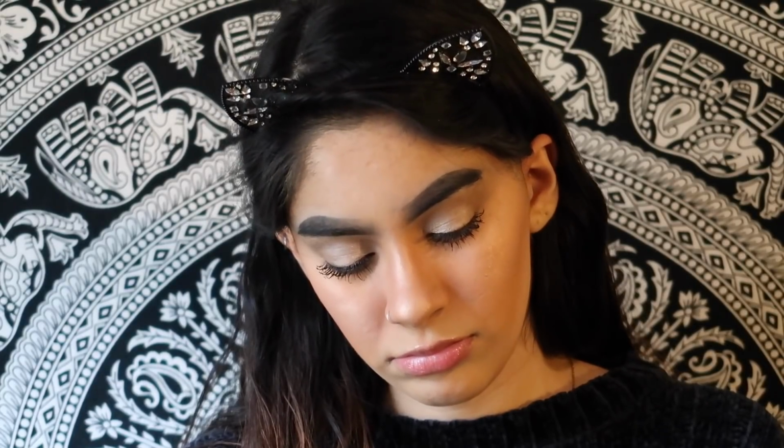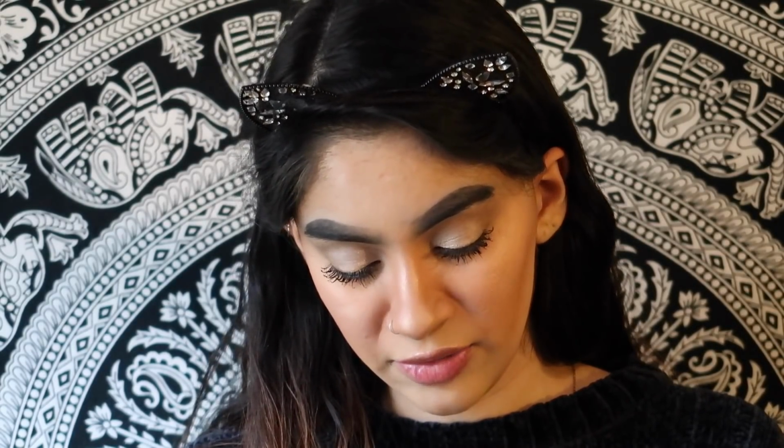And it is the Pro Line Felt Tip Eyeliner from Wet n Wild. It looks like this. It is felt tip, so it's like a pen. I prefer these over the ones with a little brush, or the ones with the ink. I can't do it. So I'm gonna apply this and I'll be back.